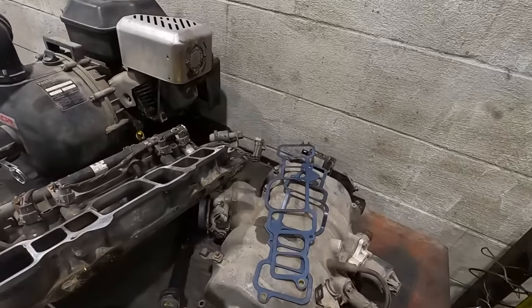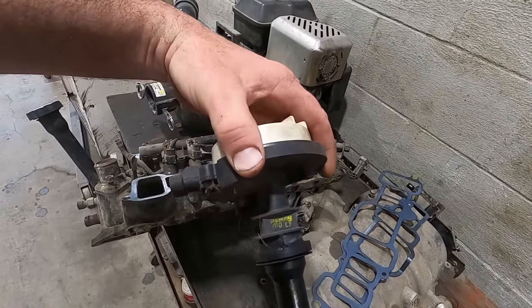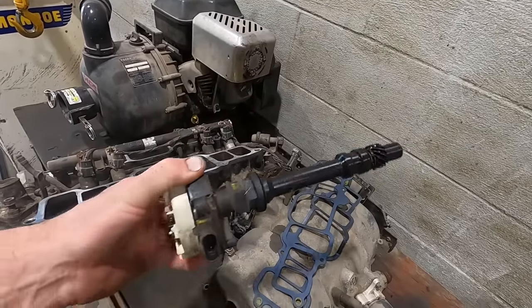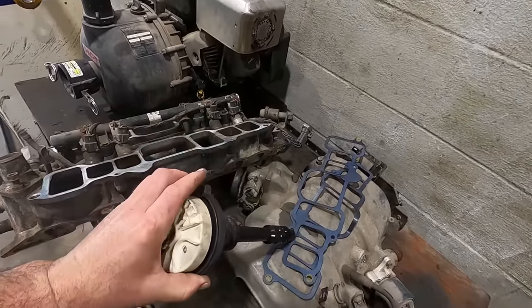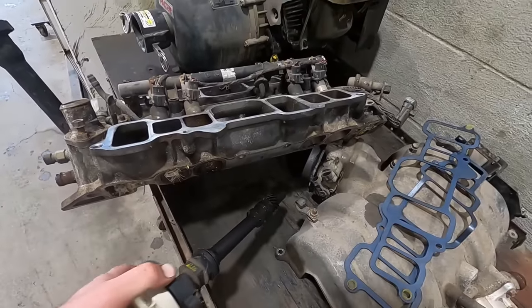And a couple other neat things about these Vortec. Oh, is that a reman? I think it says remanufactured. These distributors are plastic, which is kind of silly. I did mark which way the rotor was pointing before I took it out, but oh, there it is. Probably wore the mark off.